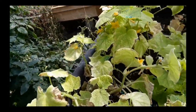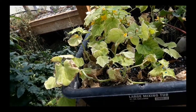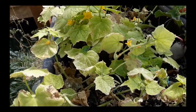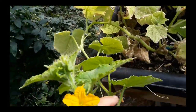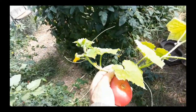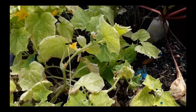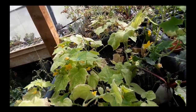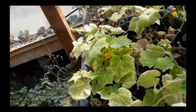And they're doing well. And there's an old beet plant right there. And this is some greenhouse cucumbers in here. And as you can see, they don't seem to be doing well. But I don't know. It seems like the latter foliage here is greener than the earlier stuff. So I'm not sure what's wrong with these, but I think it might be nutrients. So I've put some more nutrients in there.